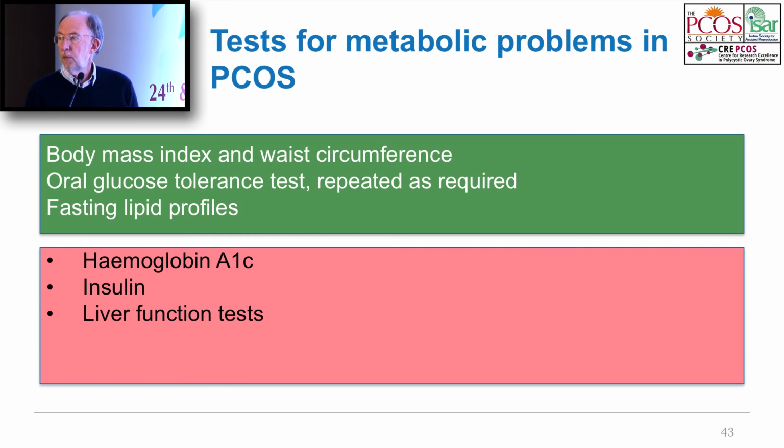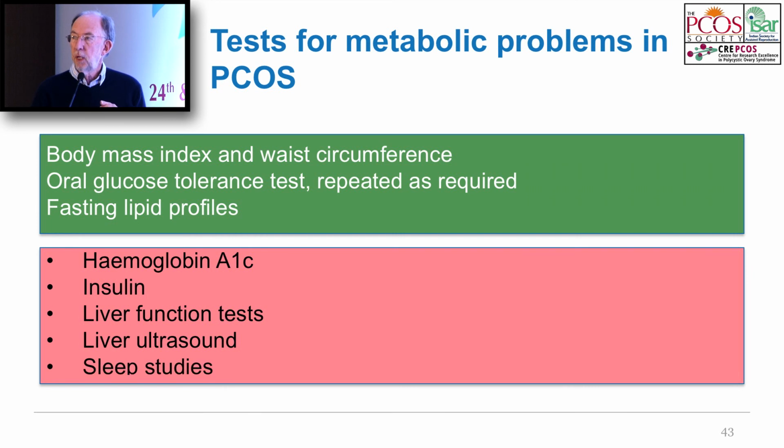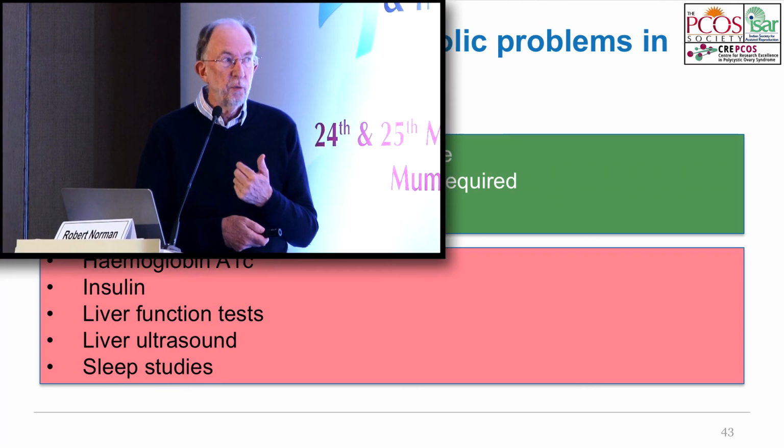Liver function tests, I think the physicians and Chandrika would say these are mandatory, AST, ALT. I must admit I don't do them very often, but maybe I should. A liver ultrasound, I can't think the last time I did it, but I'm guided again by the internal medicine physicians as to whether we should do that. So we might ask Chandrika and Helena later on whether they actually do liver ultrasound. And sleep studies are recommended, but again we heard this morning that even if you've got obstructive sleep apnea, which is common, that intervention doesn't seem to make any metabolic differences.